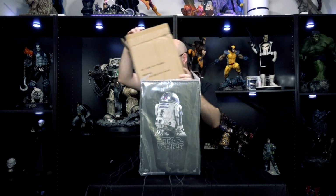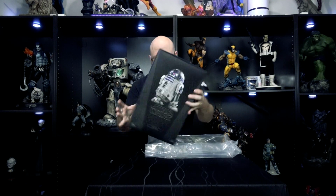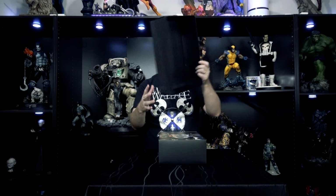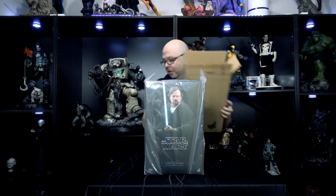Right, so we have R2-D2. Something I don't have in my collection yet, which is a little bit crazy. But I also don't have a C-3PO. You don't really need to pose this guy, but this guy is from the Force Awakens version, which is fine. You got one R2, unless you got the Return of the Jedi that comes with all those crazy accessories. But you got one R2, just like Chewie. That's all you need.